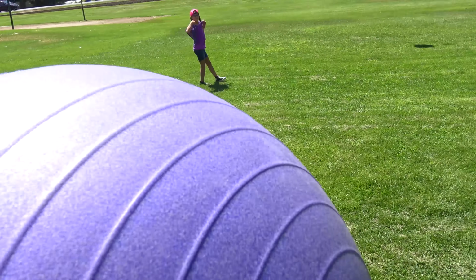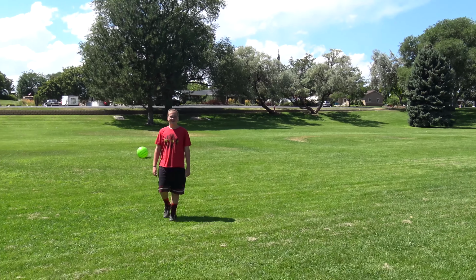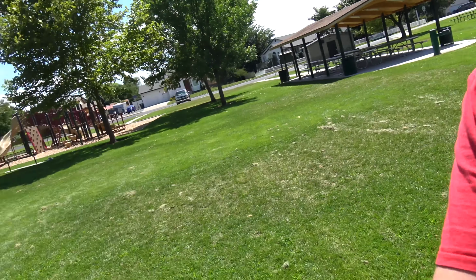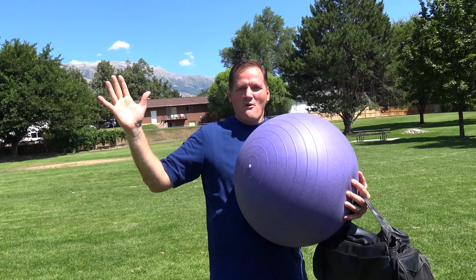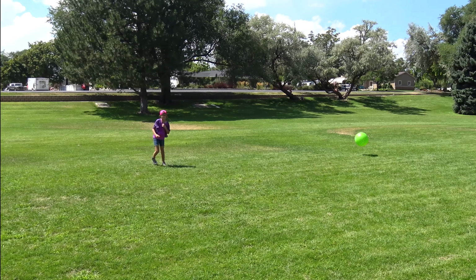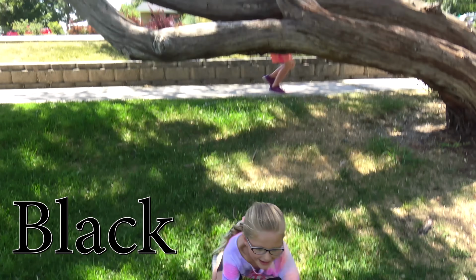Oh, I caught it! I caught it holding a camera in one hand and a bag in the other. Here, I'm not gonna move. You take the camera and film me how I caught it. Oh. Caught it like that. Boom! Whoa! Way to go.